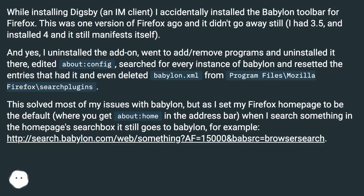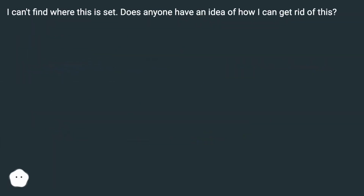This solved most of my issues with Babylon, but as I set my Firefox homepage to be the default, where you get about:home in the address bar, when I search something in the homepage's search box it still goes to Babylon, for example, this URL. I can't find where this is set. Does anyone have an idea of how I can get rid of this?